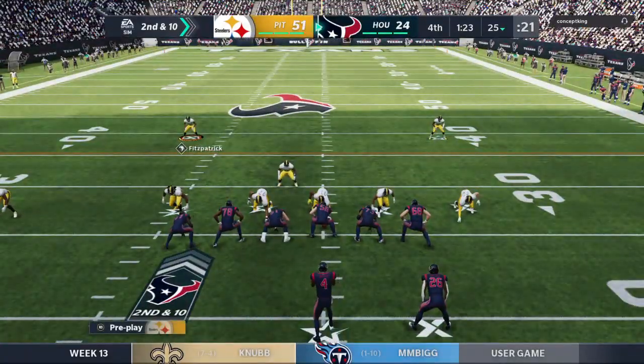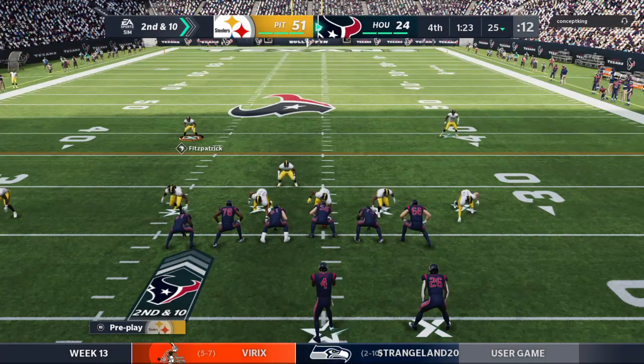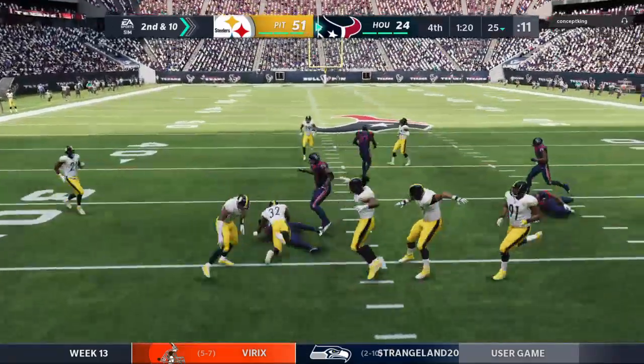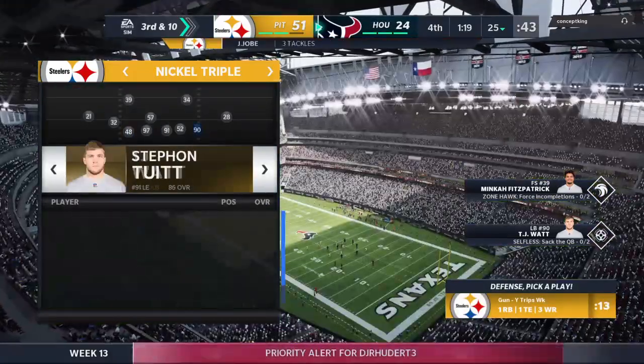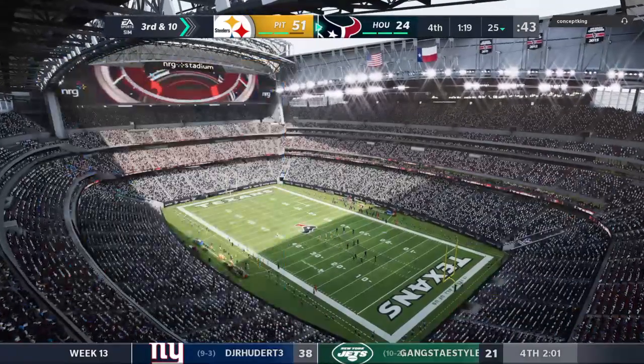Six man. Check curls, check curls, check curls. Mike 52. It's been a long day for you. SOS. In the park. SOS. From the shotgun now, here's an inside give. And nowhere for him to go again. He'll get back to the line of scrimmage. Back-to-back stops make it third and 10.